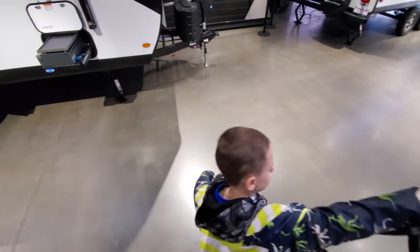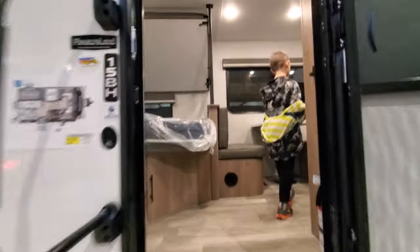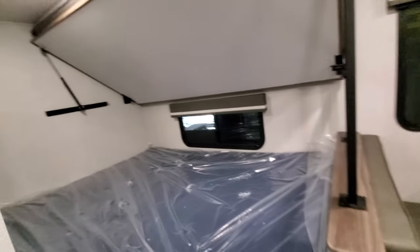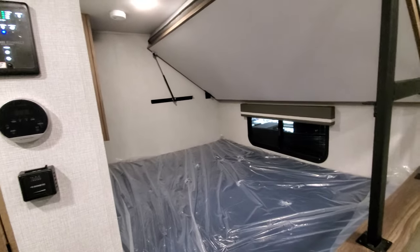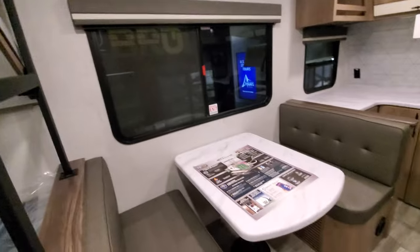I know. Alright, 15 foot. This one should be a bunkhouse, BH there. It does have a bunk bed. It does? It has a full bed. Oh, yeah. It's up there. It folds down from the ceiling. That's a pretty decent sized bed there. Three-person? So one big bed, one bunk above. Four-place table.